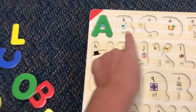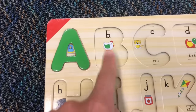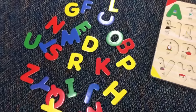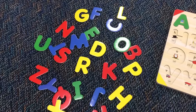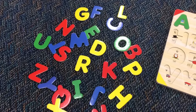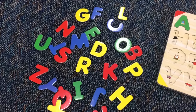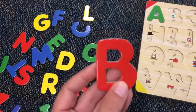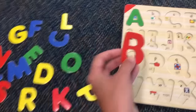Yay! Now let's find B. B is for bird. B, bird. Do you see the red B? I see the red B. Where's the red B? There it is. Yay! B is for bird.